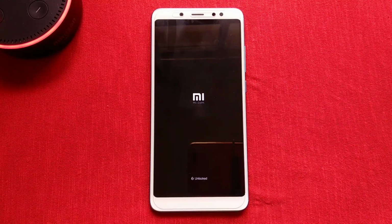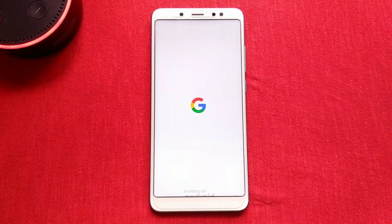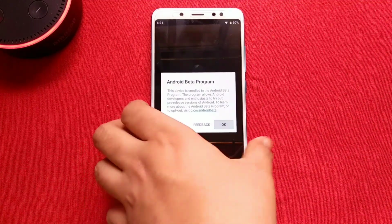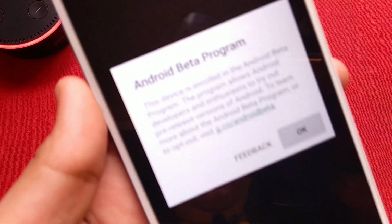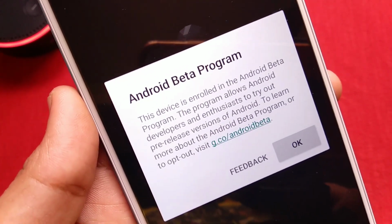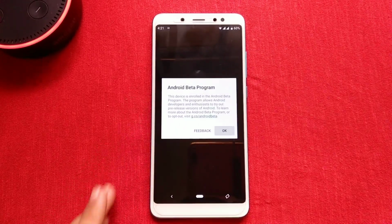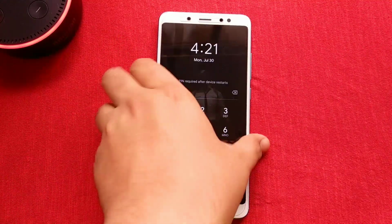On every boot you see this beautiful animation, and this is the official Google boot animation. After that, you see this message from the system, which tells you that you are enrolled in the Android P beta program. This message is just awesome and reminds us that we have successfully ported an Android P beta, which is only available for Pixel, Pixel 2 XL or Pixel XL devices.